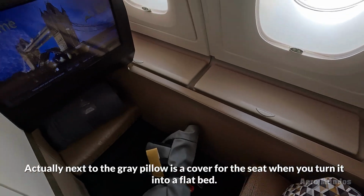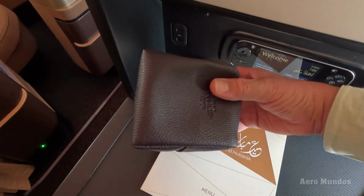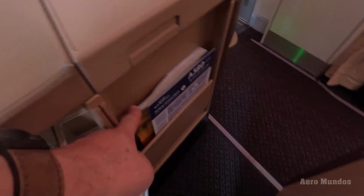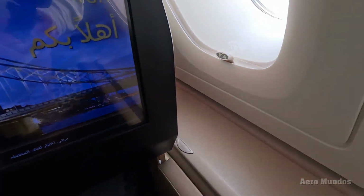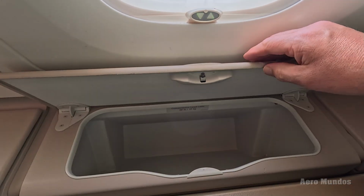So those were the pillows, the menu, and we will see what's inside soon enough. The magazine is located here with the safety pamphlet. Have a small lamp. And some compartments below the window. You push it and it opens.